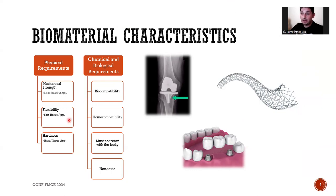Biomaterials must meet physical, chemical, and biological requirements to be suitable for medical applications. Physical requirements include mechanical strength, flexibility, and hardness. The mechanical strength is essential for load-bearing applications like bone implants and joint replacements. Flexibility is necessary for soft tissue applications such as cardiovascular stents or certain prostheses, allowing the material to conform to body movements. The hardness is also important for hard tissue applications like dental implants or orthopedic screws, providing structural support and durability.